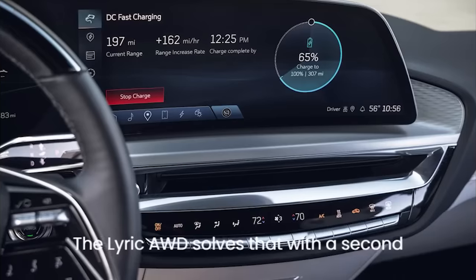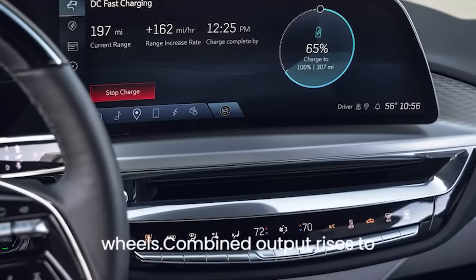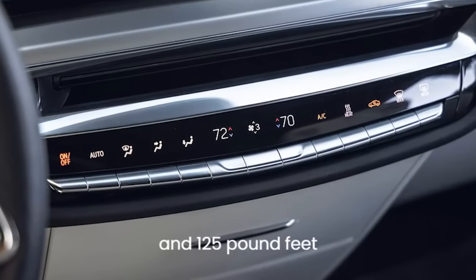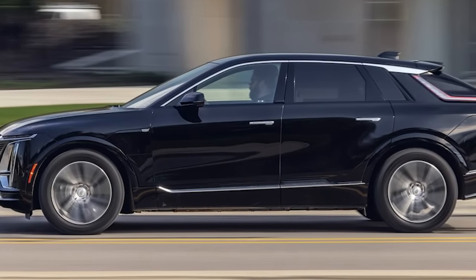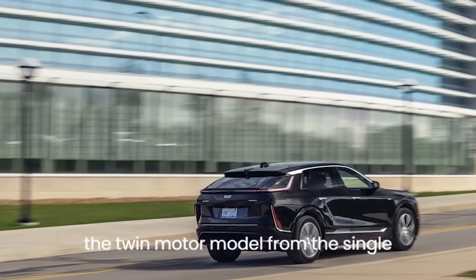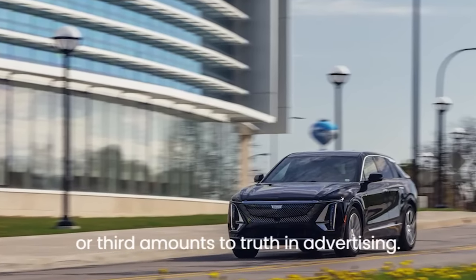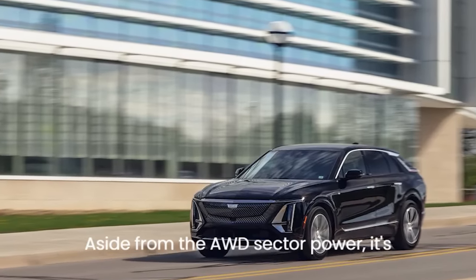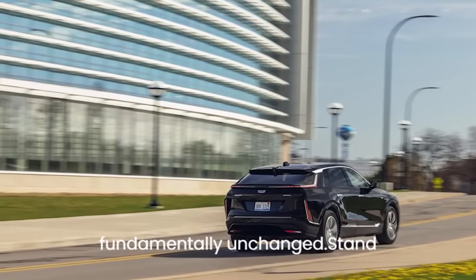The Lyriq AWD solves that with a second permanent magnet motor driving the front wheels. Combined output rises to 500 horses and 450 pound-feet of torque, an increase of 160 ponies and 125 pound-feet over the rear driver. That you can't tell the twin-motor model from the single-motor version at first glance, or second or third, amounts to truth in advertising. Aside from the AWD's extra power, its cushy driving demeanor remains fundamentally unchanged.